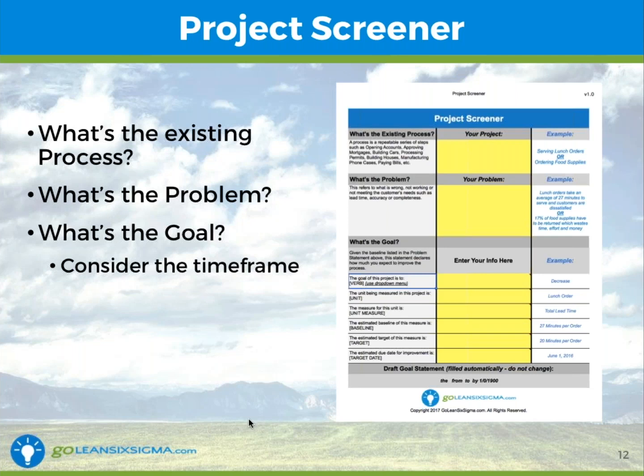And finally, what's the goal? Considering the time frame. The goal focuses on a measurable improvement of what you want to see by when. Remember, you've only got 4 months to complete the project, so make sure it's manageable. If you follow this line of thinking with your project, you'll be more likely to select the appropriate type of project to apply to DMAIC. So let's review the screener in a little bit more detail.